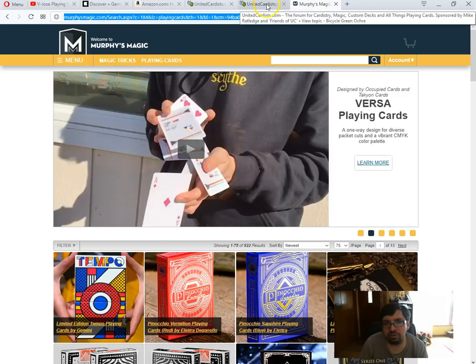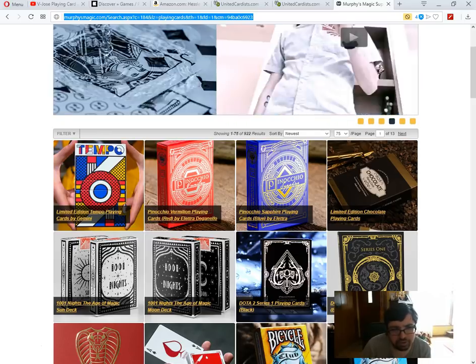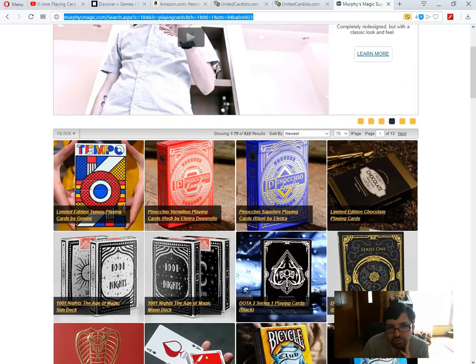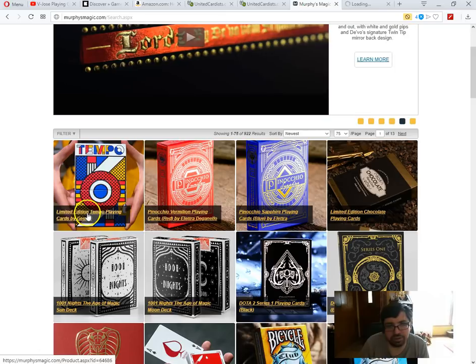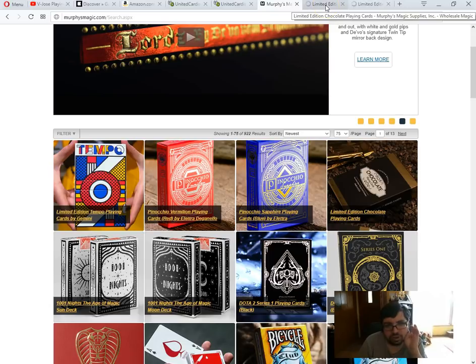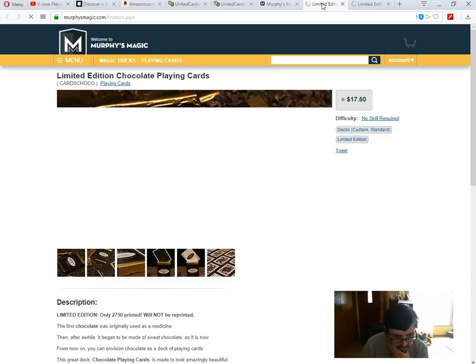And then, going on to Murphy's Magic, they got the Pinocchios, they're coming soon. Very nice decks, worth checking out. The 1001 Nights from Art Playing Cards, which I wasn't a huge fan of on Kickstarter. I'm still not a huge fan. Ooh, they got the chocolate ones. Kind of interested in that. And these new ones from Gemini Decks, The Temple. Let's look at these ones.